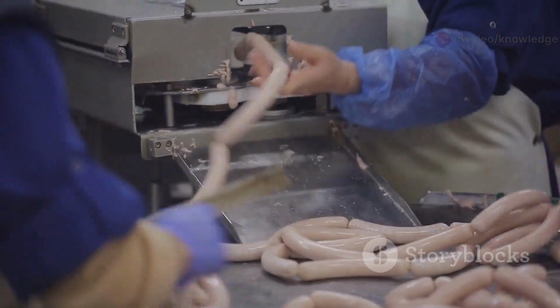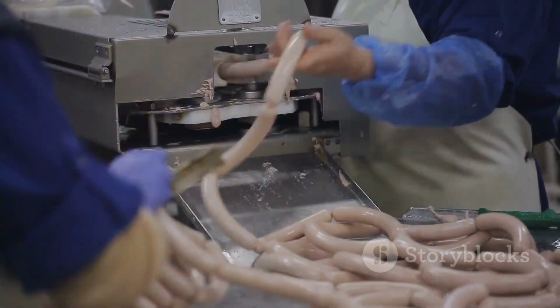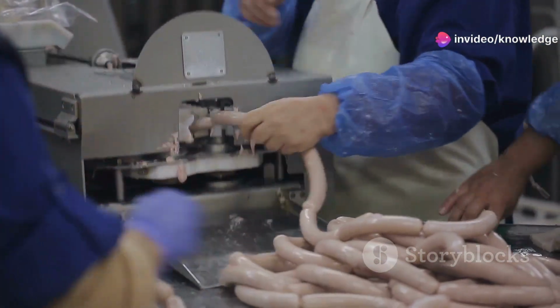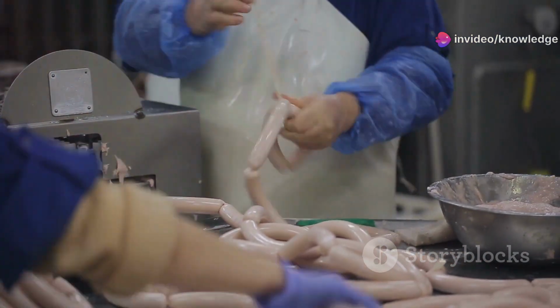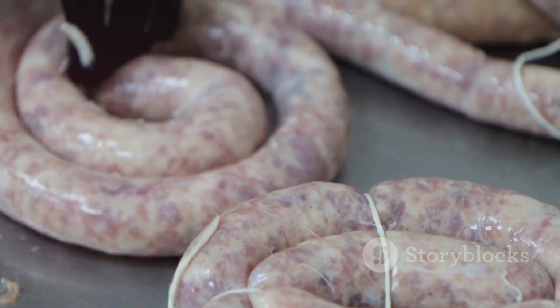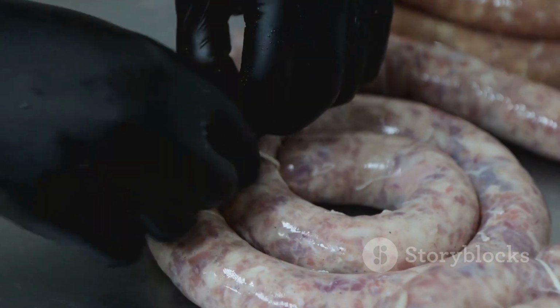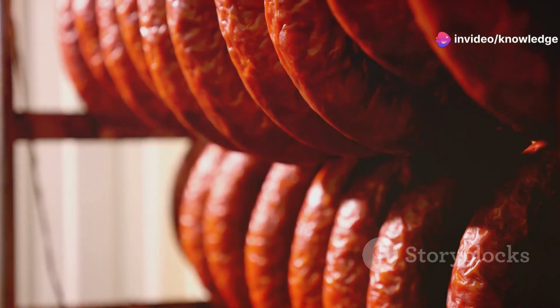In the bustling stuffing room, high-pressure machines fill casings at lightning speed. A process that once took hours by hand now happens in mere moments. These machines are marvels of engineering, designed to handle massive volumes while maintaining precision and consistency. Casings can be natural, made from animal intestines, or artificial, crafted from collagen or cellulose. Each type offers a unique texture and snap, influencing the final eating experience.